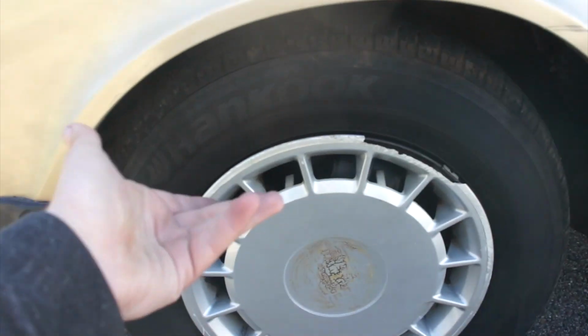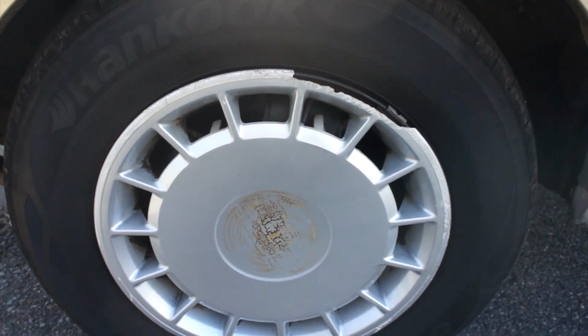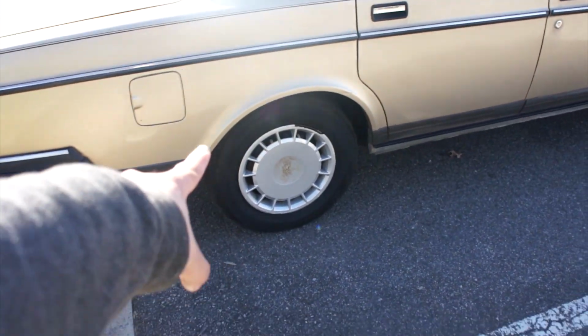They're pretty much almost done. Thankfully, like I've said before, I'm not daily driving this vehicle, and winter is pretty much over where I live, so it's not like it's going to be seeing any snow or anything. That'll definitely get fixed, though. I may get wheels, or I may end up getting a new set of hubcaps.